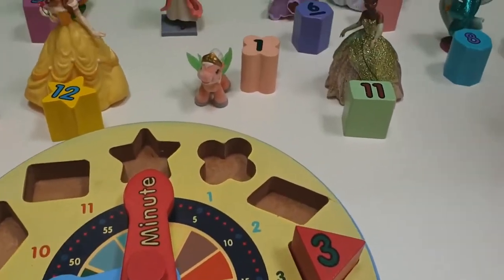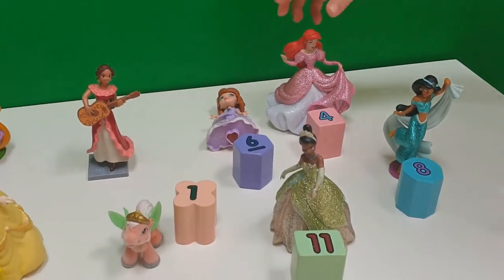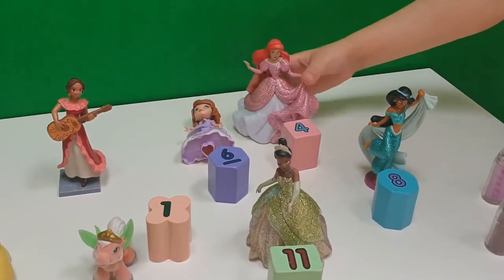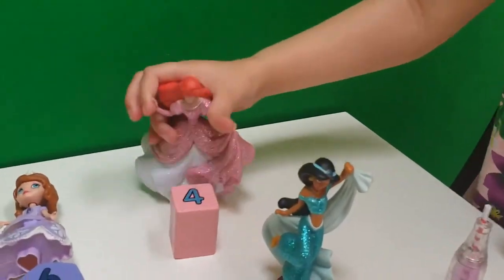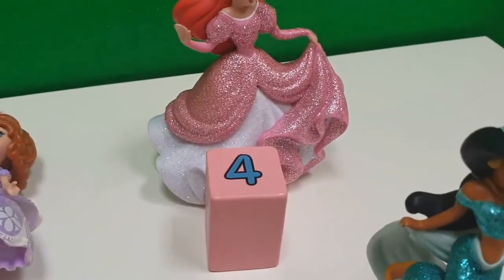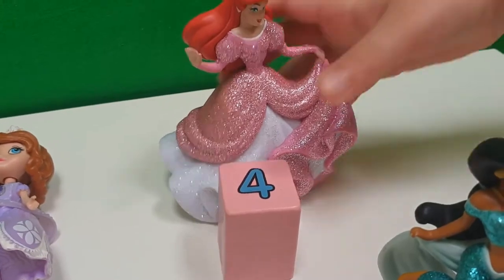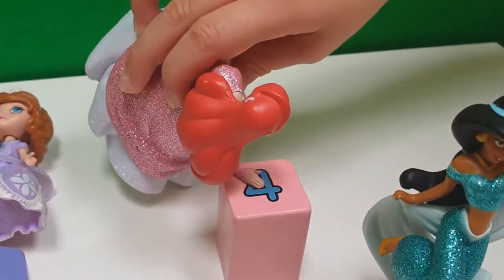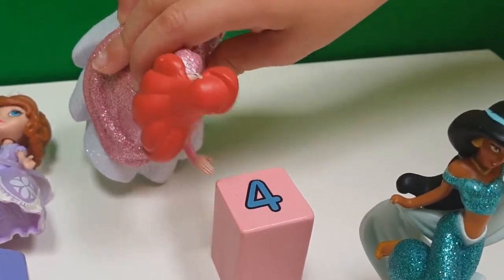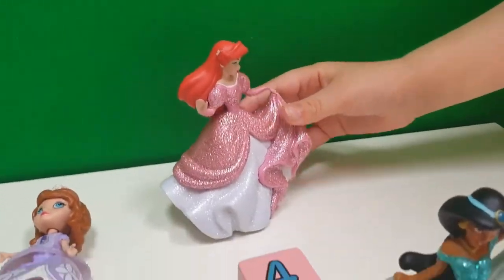Okay, who's going next over this side? Oh, you're going next, Ariel. Lovely, now just stay there for a minute. Stand still, Ariel. Let's just have a little look at what you've got. Can you tell us what number you've got, Ariel? It's a 4. That's right, you've got number 4. And what colour is your block? Pink, like your dress.